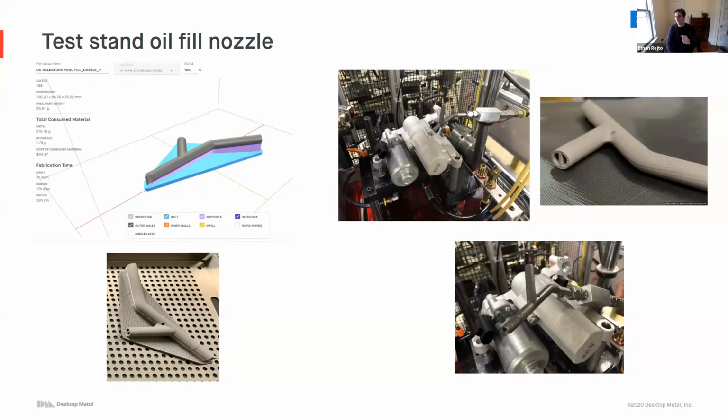One more quick manufacturing part before we move on. Just another test stand oil filled nozzle here for our customer Eden. You can see this is actually kind of quite a complex geometry that features a nice internal channel, but able to very quickly print this component for them and get that installed in their manufacturing environment, get them up and running, really reducing the time it takes for them to tool up.